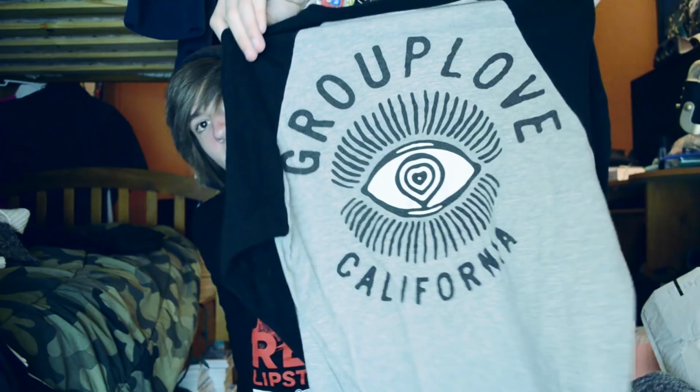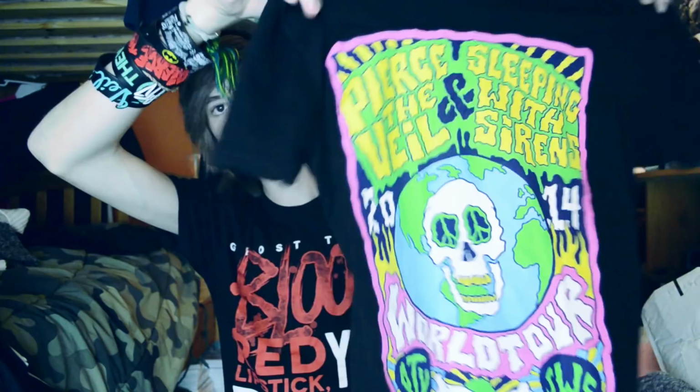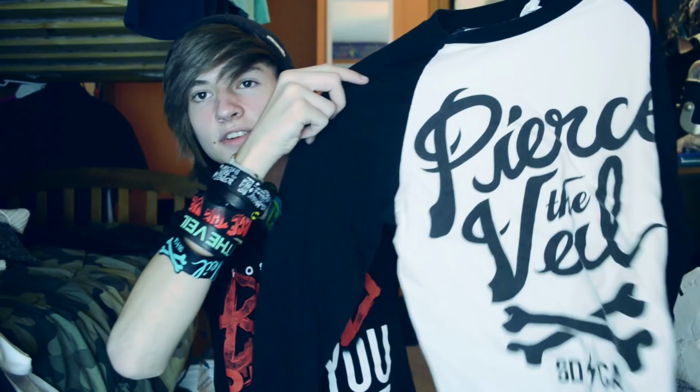I also obviously wear a lot of merch of my favorite bands. This one is Ghost Town, my favorite song by them. And I'm just gonna show you all my band merch. I got a 7 Minutes in Heaven little sweatshirt thingy. It's pretty awesome. I have one Group Love shirt that I actually got at the concert in Columbus. Now these are all my Pierce the Veil shirts that I have. This one I got while I was on tour. This one used to be one of my favorites. It's pretty radical.